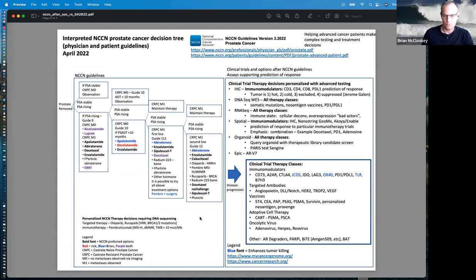We are currently working with a number of different companies to get them to present at this forum. For example, we're working right now with NanoString to hopefully get them to present soon, and with a company called S-Engine around organoids, and hopefully they're going to present soon. We can probably pick up some people from Epic to help us understand ARV7. So this is where we're going, to help educate us and this entire group on how to better integrate these testing options into treatment decisions.